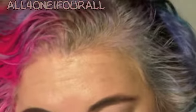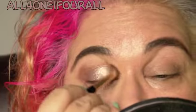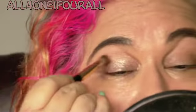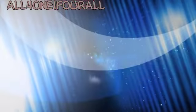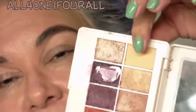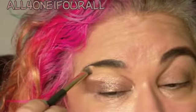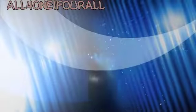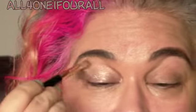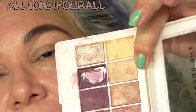You like? And I'm gonna go in with this color right here. It's all very metallic-y, but it's what I want to do today. I'm gonna go with this color for the highlight, the brow highlight. And then I'm gonna use this color right here for the inner corners.